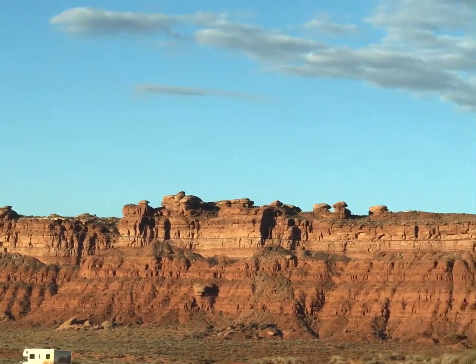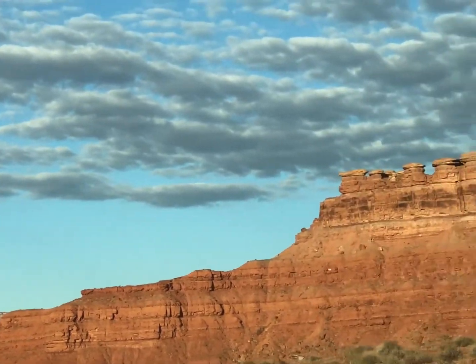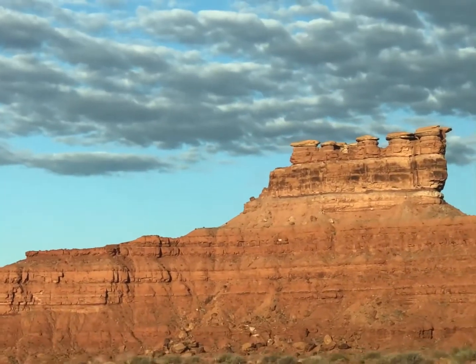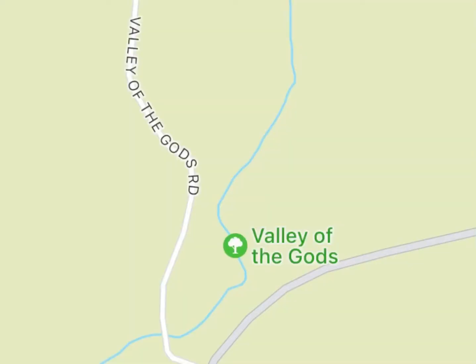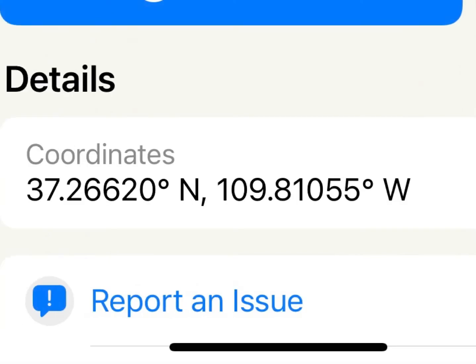I'm just going to share a little bit more footage as I am driving out. Very sad to leave this place. Look at that. But here are the GPS coordinates too for anybody who wants them. Valley of the Gods Road. It was super simple, super easy to get to. Whoops, that's cut off. Let me do a better job on that. Here we go. There are the coordinates for anybody who wants them.